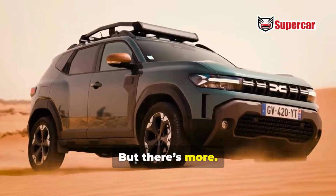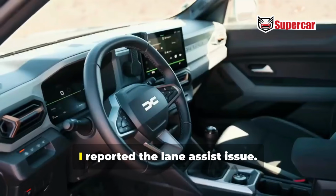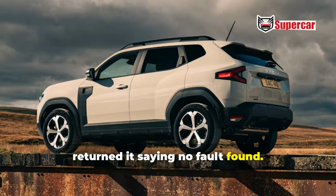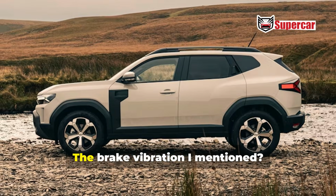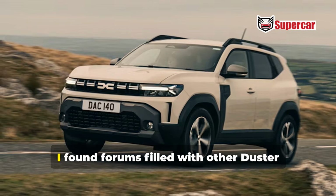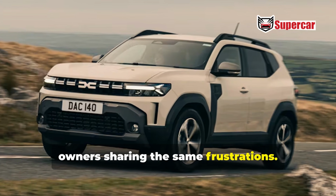But there's more. One of the biggest regrets? The after-sales service and support. I reported the lane assist issue. They kept the car for 2 days and returned it saying, no fault found. The touchscreen lag? We'll wait for a software update. The brake vibration I mentioned? Normal wear-in, they claimed. These aren't isolated incidents. I found forums filled with other Duster owners sharing the same frustrations.